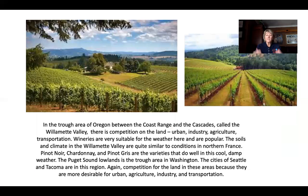In the trough area, so you've got the Coast Range over here on the west coast, closest to the Pacific Ocean, and you've got the very tall Cascade Range over here, and in between, you have what's called the trough. And the trough area is where most of the people live. Okay, it is where most of the agriculture is. It is where most of the industries are and most of the transportation links are.